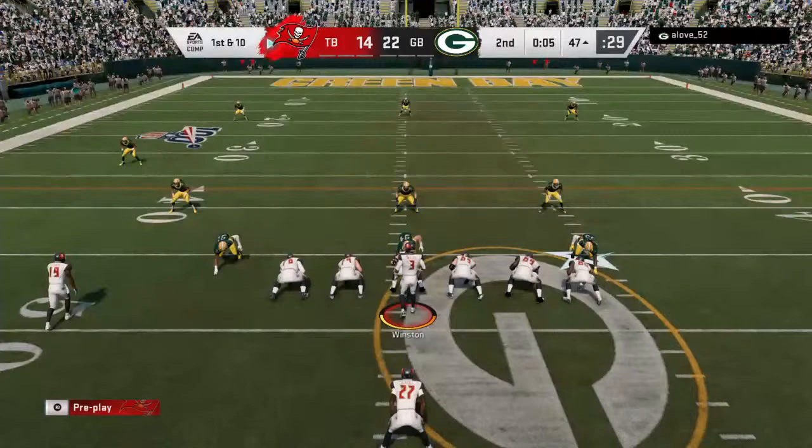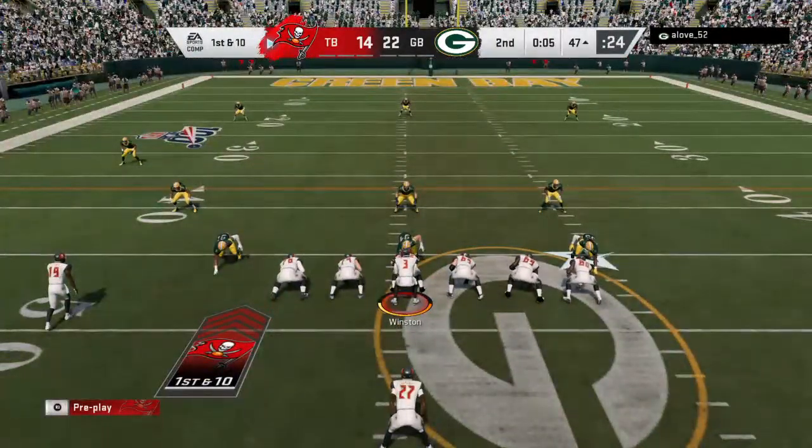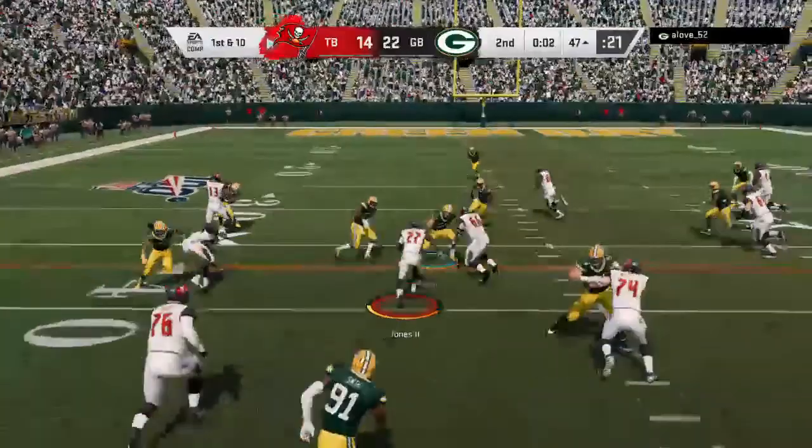Back-to-back good plays have them on the move on first down. Push him back. And a handoff. This is Jones.